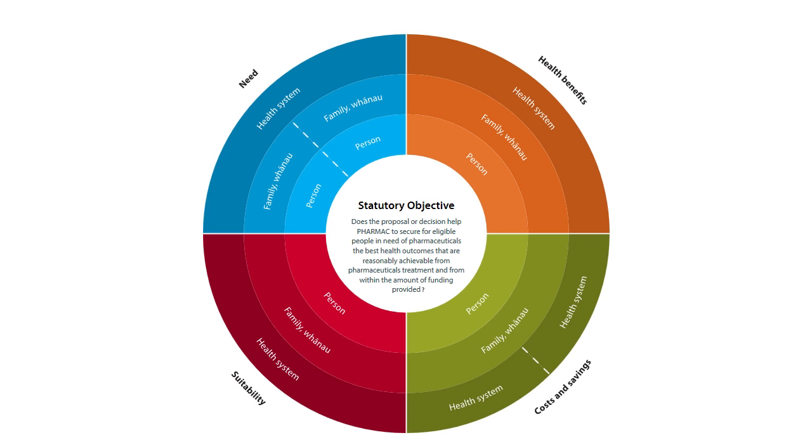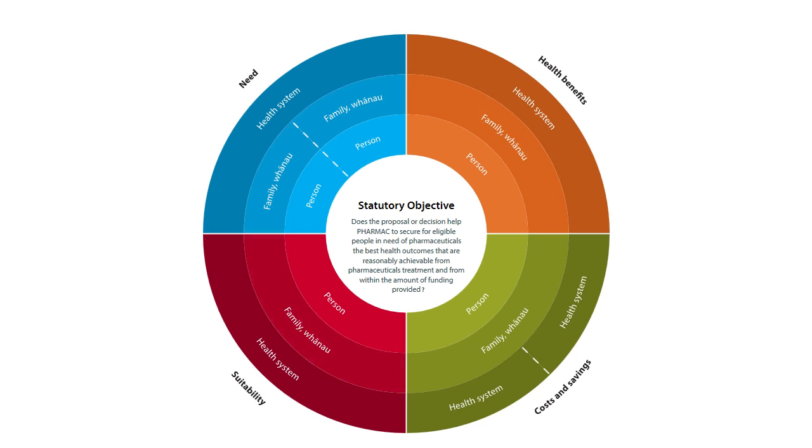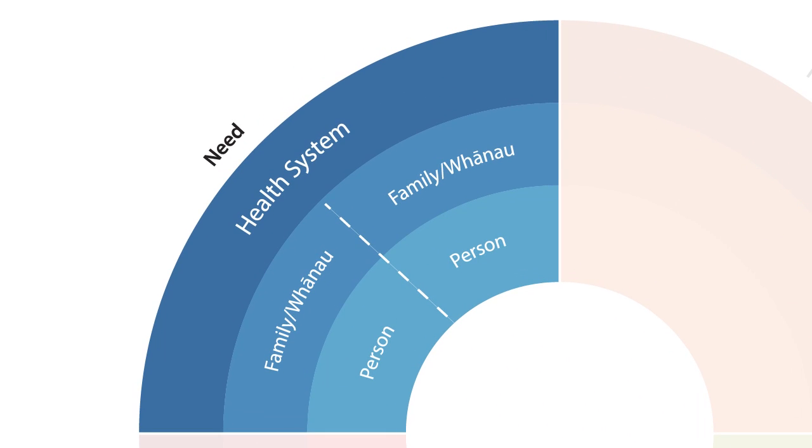We've grouped the factors into 4 main dimensions of the circular diagram. And these are need, health benefits, costs and savings, and suitability. There are also 3 levels of impact that we take into account, and these are to the person, to family, whānau and wider society, and to the wider health sector. Let's take a closer look at each dimension. The first one is the need dimension.